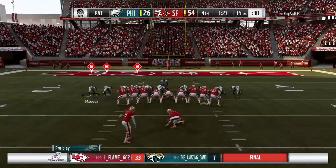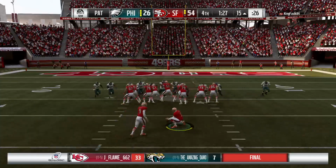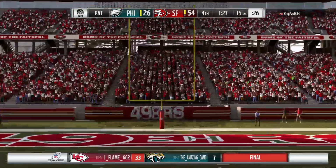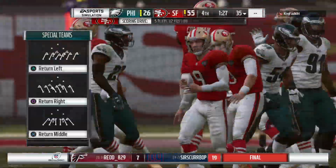Gold to add the extra point. Gold able to tack on the extra point. And that'll push the lead up to 29 now.